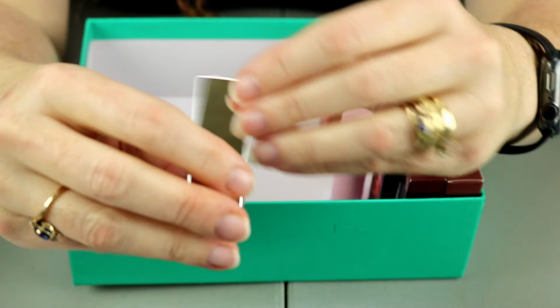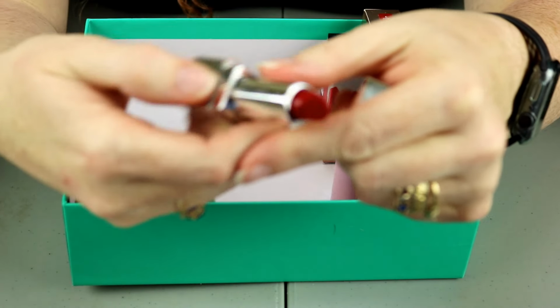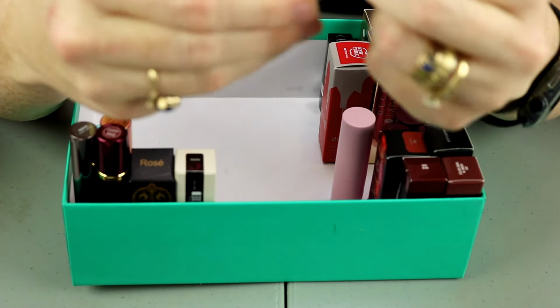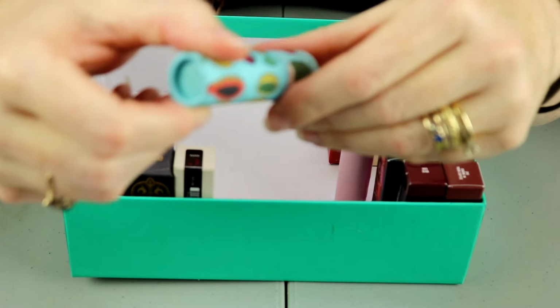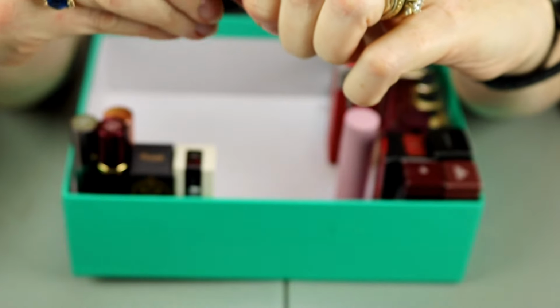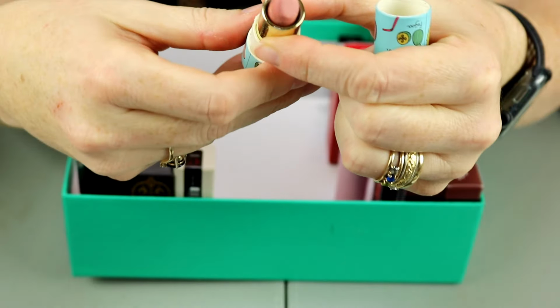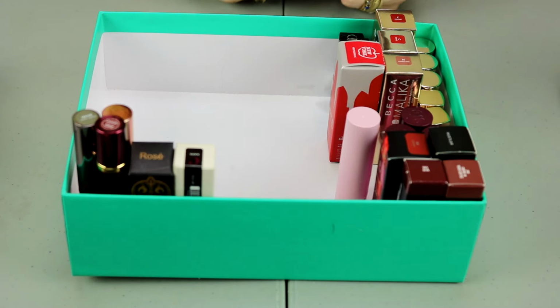This one is from Belle and Argent. It is a red. Okay, keeping that. This one is from Truffle Cosmetics, and it's a lip parfait. It doesn't have the shade on it though. This came in a beauty box. That is a very nude shade. It looks hairy.